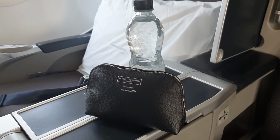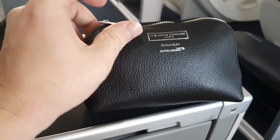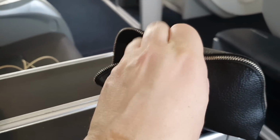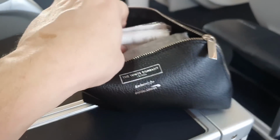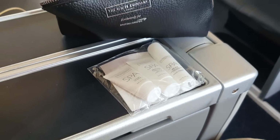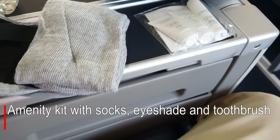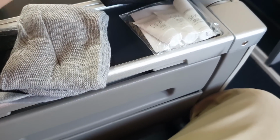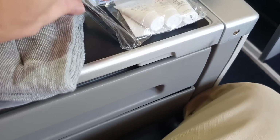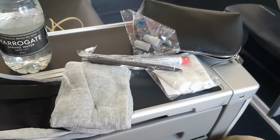Well, there's our A318 again. I was welcomed back on board with a water bottle and the amenity kit that was waiting at my seat, created by the White Company. The amenity kit itself consists of the usual toothbrush and paste, plus socks and an eye shade, and a small packet with tubes of spa moisturiser.